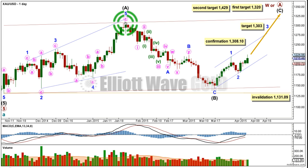Within a leading diagonal, subwaves 2 and 4 must be zigzags. Subwaves 1, 3 and 5 are most commonly zigzags, and the fourth wave should overlap first wave price territory. So that's why this third wave is labelled ABC. It's a third wave within a diagonal. So we have a 5-wave structure up here, followed now by a complete 3-wave structure down.